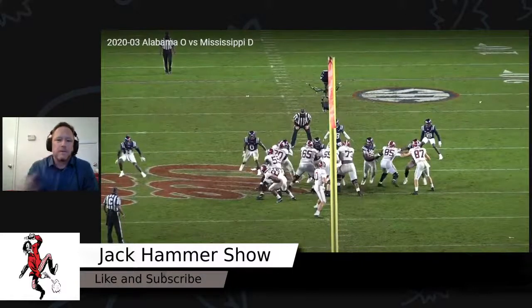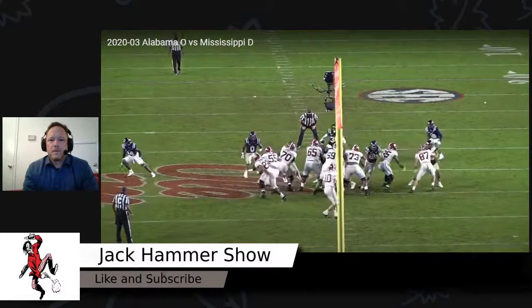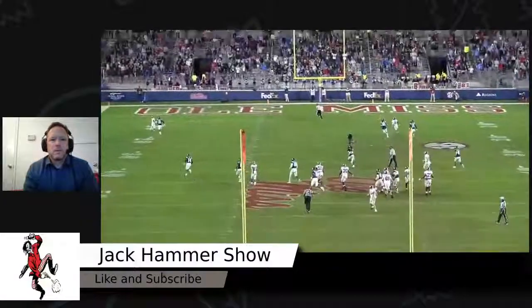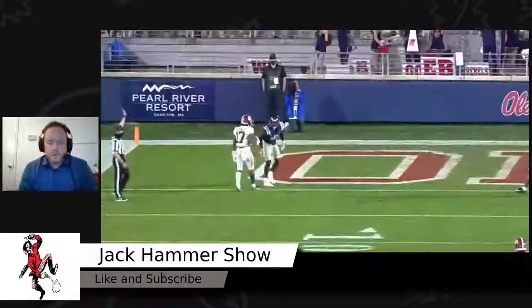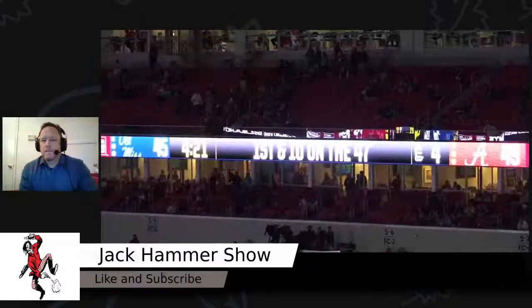So maybe the ball gets out there. I don't want to be like I'm making excuses for him. All I'm saying is this throw is as far as Mac Jones is going to throw the ball. It's a completion. It's a little underthrown. But, yeah, you get to see his arm strength. So that's it for tonight. The rest of this game is them running the ball.